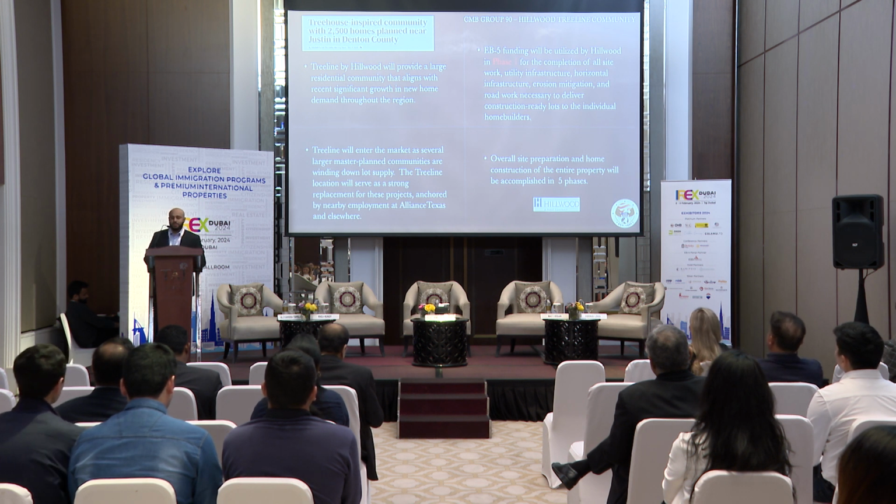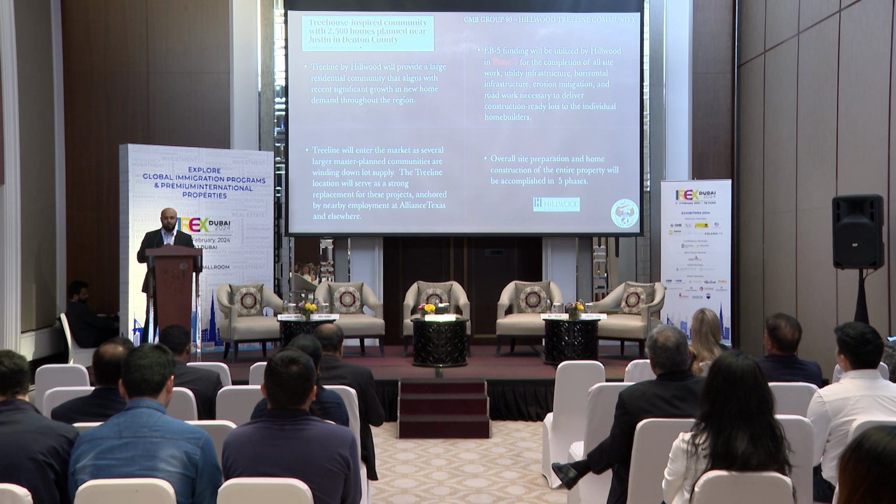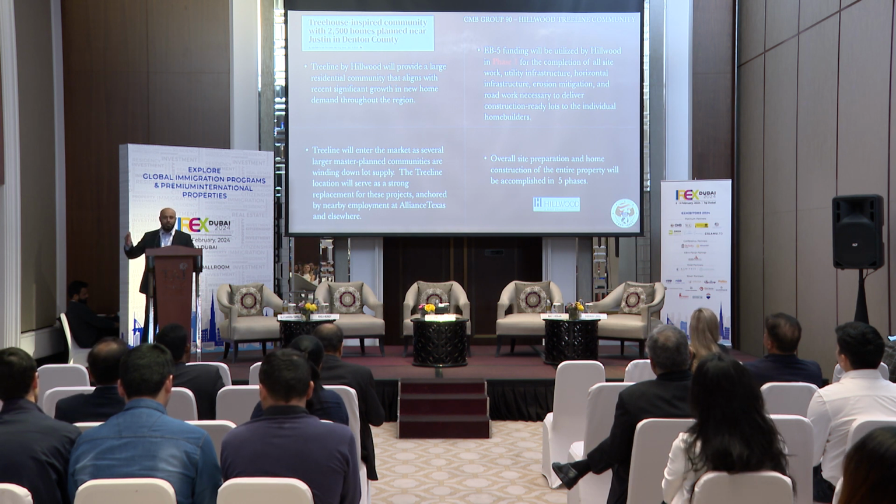The construction of this project is underway. It started in Q4 of 2023. The sale of the lots will begin in Q1 of 2025, and the actual construction will span until 2028.